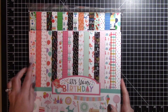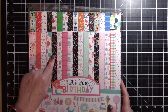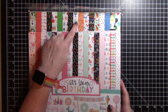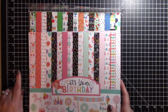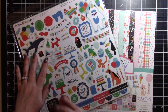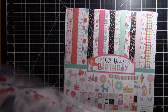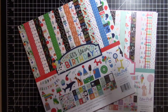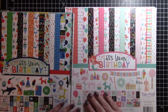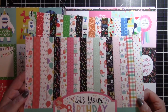It looks like a lot of the papers, if you were to hold them up to each other, are kind of similar. We've got this happy birthday. We have the confetti. We have the cakes. They're just in different colors, so that's kind of cool. Maybe I'll do them together and compare them both. How's that? And I didn't get them particularly for a boy or for a girl. I just thought it would be good to have both color schemes for generalized birthday cards. So here's the two front pages, and of course I think they could be used for either or.